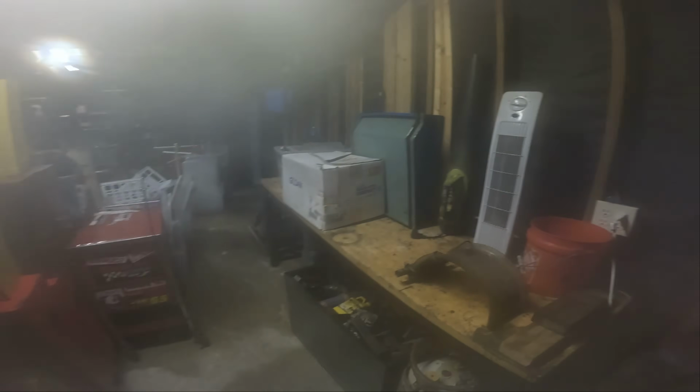Wow, it's so freaking dark. Yeah, the lighting really sucks in here. I left that stuff out there, and all of this stuff that's in here, except for the filing cabinets, are on pallets or roll around carts. So I can just kind of maneuver them.